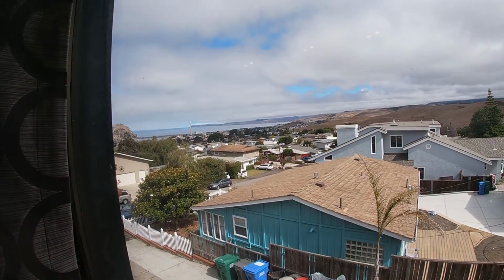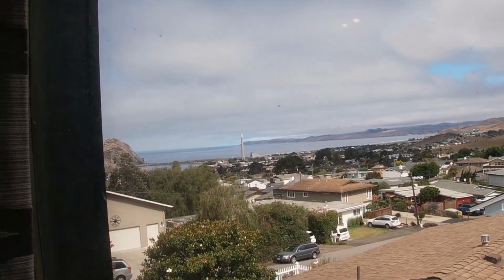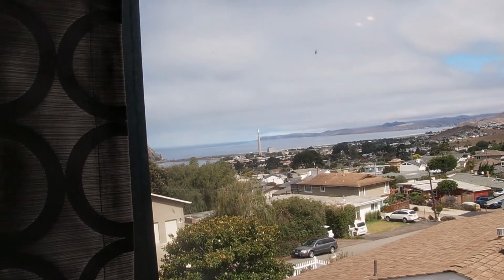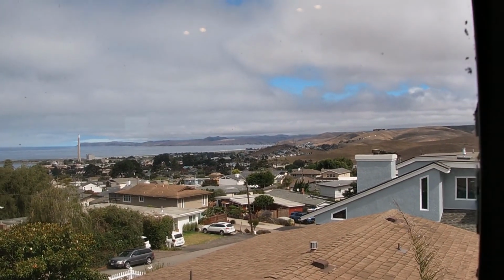I love this view. Last night we heard sea lions. Yep. And a lighthouse foghorn, which we haven't found yet, but we heard it.